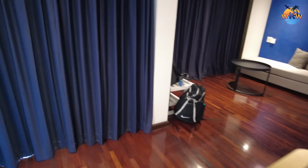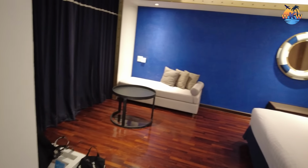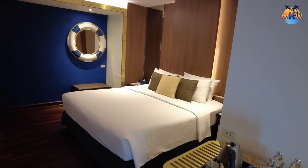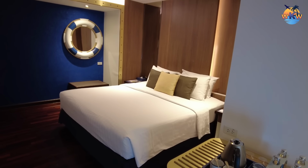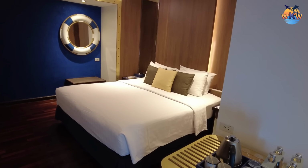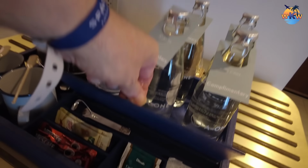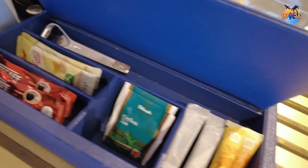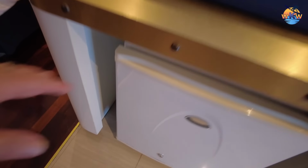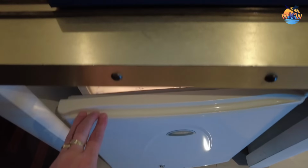Right, and then your main room. So it's open plan, you do have your lounger. It is classed as a mini suite and there's the huge bed. It has got a nautical feel because it is classed as the Royal Cruise Hotel. So you have your complimentary water and tea and coffee. It's a mini fridge, not a mini bar.